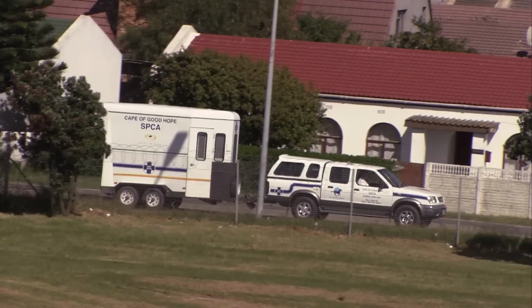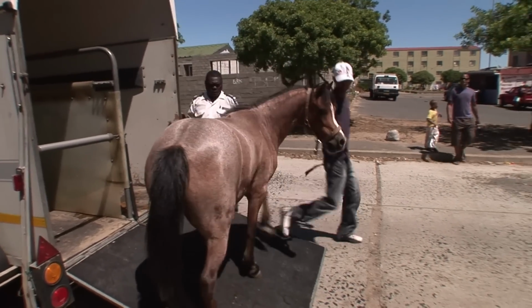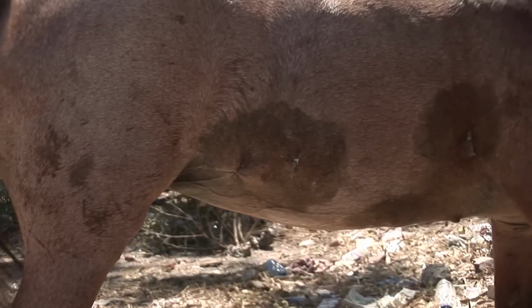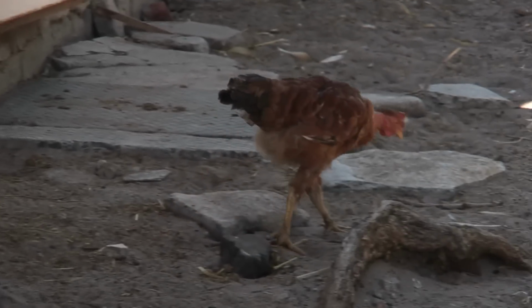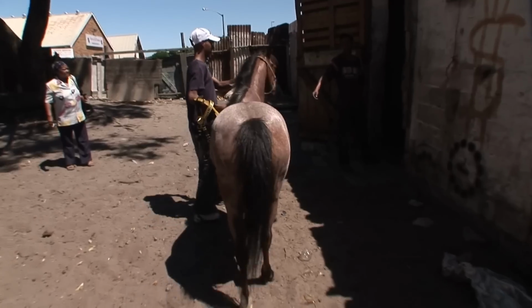The Cape of Good Hope SPCA has a specialist horse unit with a staff of 6, all dedicated to providing the help animals like this need. Like the other 93 SPCAs in South Africa, they depend on public donations to support them in this work. All these wounds that were badly open, as you know, are all healed up. And this one is also nicely healed up. The speed of Darling's recovery took everyone by surprise.